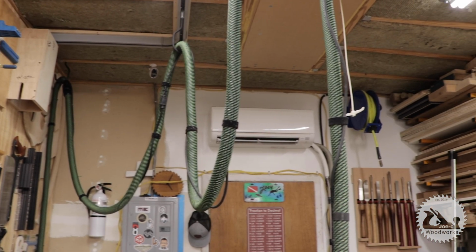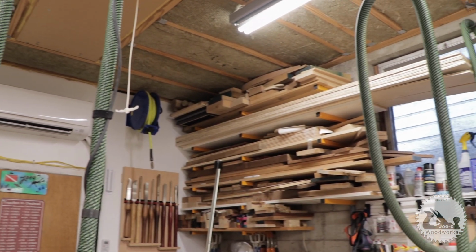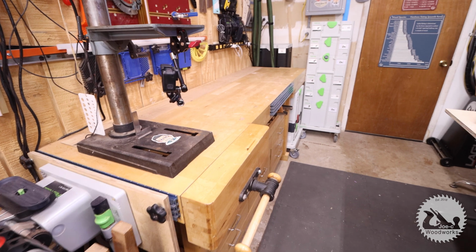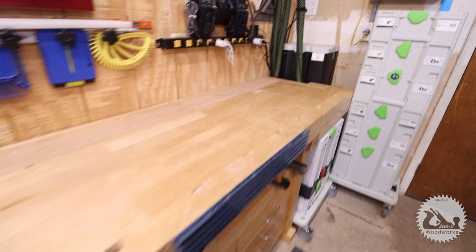To help keep the air clean, I have also incorporated an air filtration unit that can turn the air over 20 times an hour in this small shop. There are 2 shop vacs that are strategically placed, and they provide complete coverage anywhere in the shop. Helping with hose management, I use the Rockler ceiling track. With limited floor space, making use of any overhead solution goes from a nice to have to a need to have.